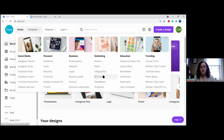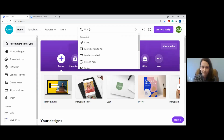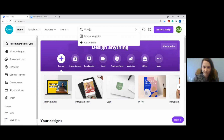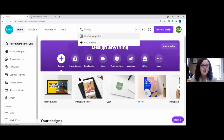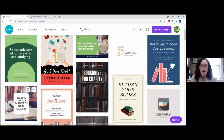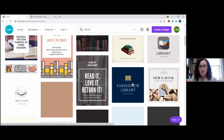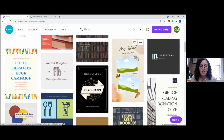There's honestly tons and tons that you can choose from, and you can also use that search feature at the top too. So for instance, like I know I'm always typing in library. So if you type in library, it's going to pull up tons and tons of great templates and whatnot for you that are associated with library. You can really look up anything. It's honestly amazing how much stuff there is on there. I am always using this feature for like little ideas.